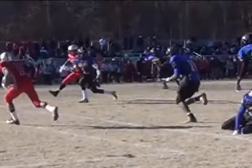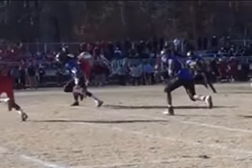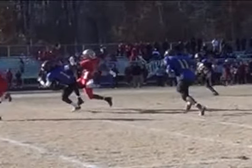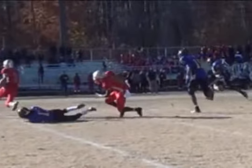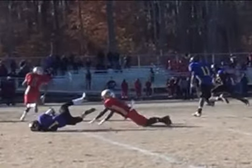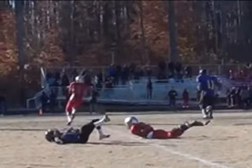Absolutely a correct call. Block in the back at the point of attack. It sprung the receiver for a touchdown. We needed to have this call. The only issue here is it happened right in front of the R. The R should have had a flag. We did have a flag from across the field. That's what's known as a crew-saving call.